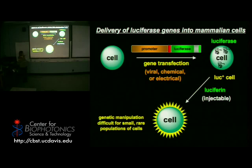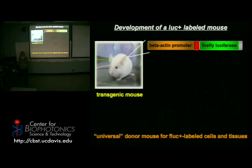Okay, so what we've done instead is we've taken a different approach to get around that problem. And that is we engineered mice to express luciferase in every single cell of their body, so that whatever cell type we wanted to study, we could just go into that animal and get the cell. So we actually made what's called a transgenic animal, where now every single cell in these particular mice is expressing some amount of luciferase. And I'm just going to show you how we were able to verify that all the tissues are expressing luciferase. If we inject luciferin into them, they should just start glowing everywhere.